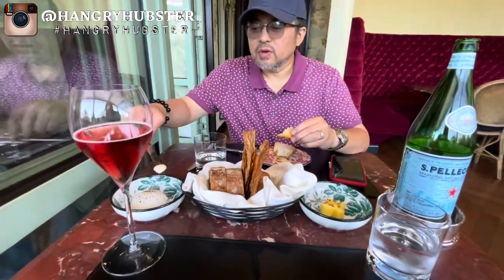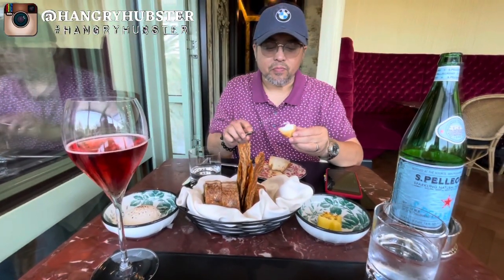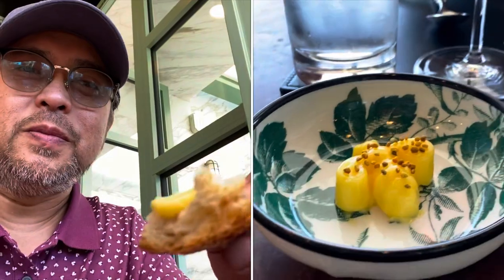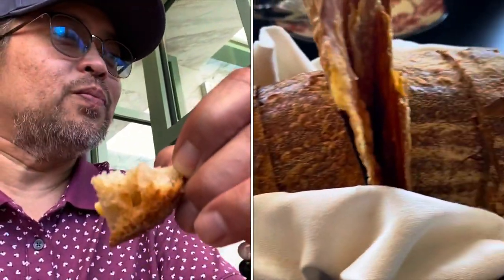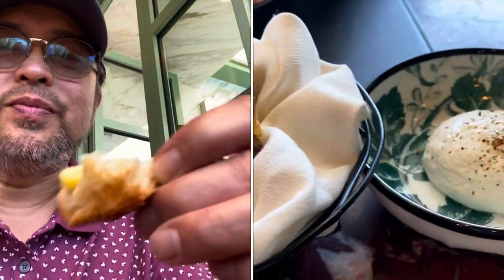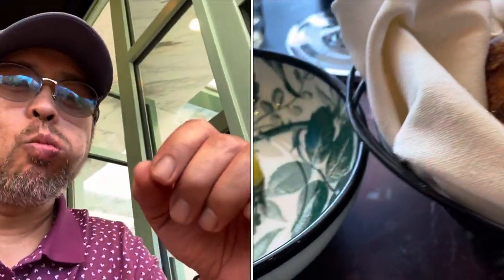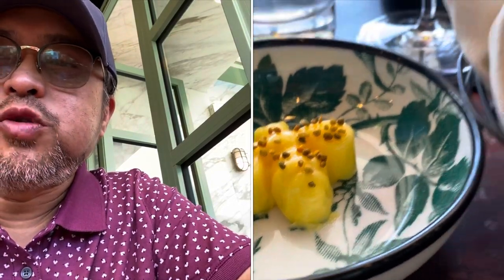Try some ricotta cheese. They gave us some bread, butter, and ricotta cheese. Bread's so good. It's really crunchy on the outside and pillowy soft on the inside.